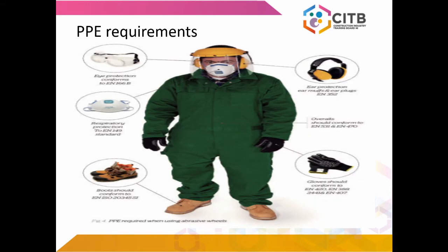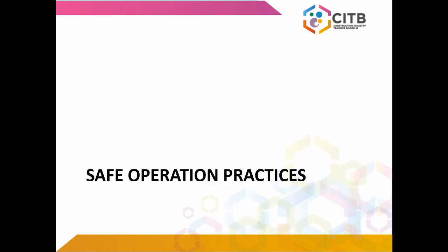PPE requirements. As you can see here, we have eye protection, hearing protection, dust protection, footwear protection, and gloves. All have their own EN numbers. Safe operation practices.